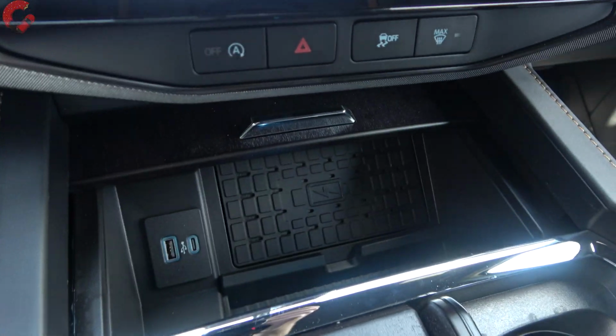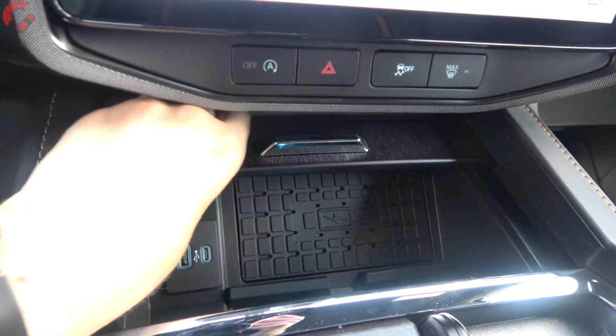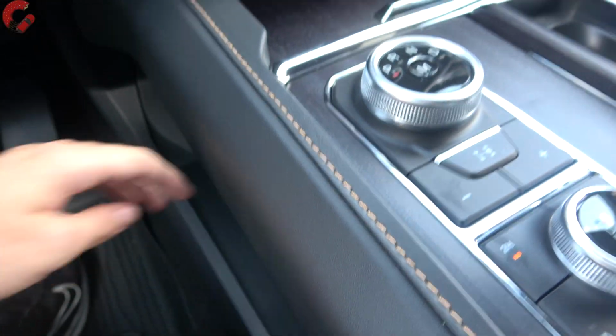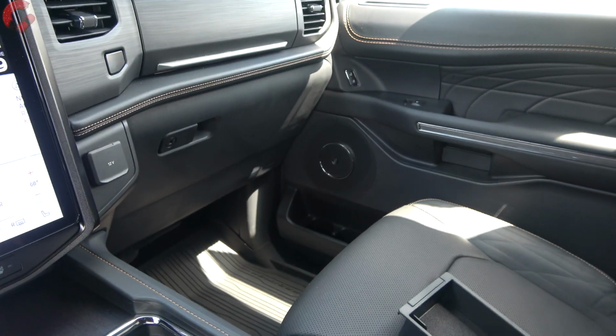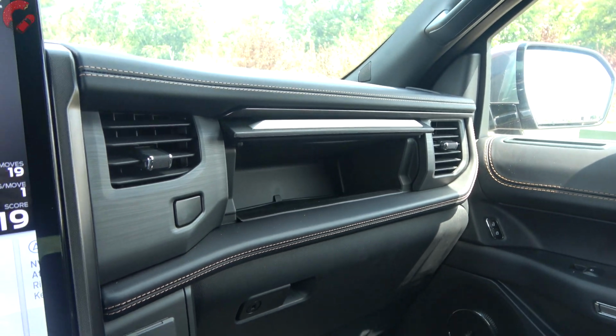And then you have a pretty large storage cubby in the front here with a wireless phone charging pad, a couple USB ports. You've got some storage down there along the sides. And of course, you're going to have plenty of storage over in the door trims as well. You have your traditional glove box, and you also have some storage above that.